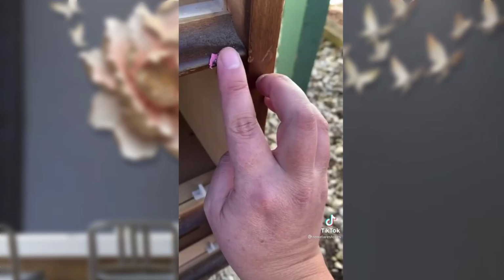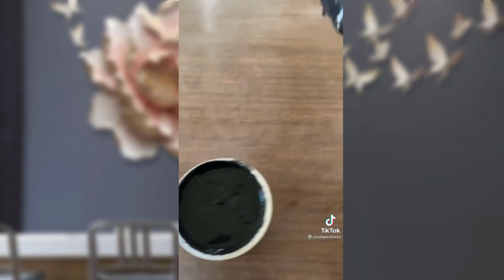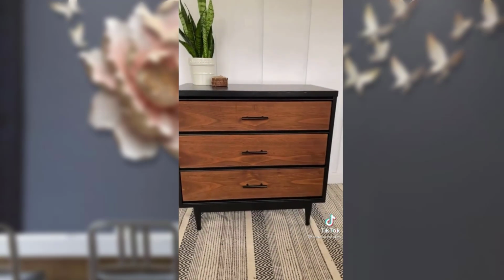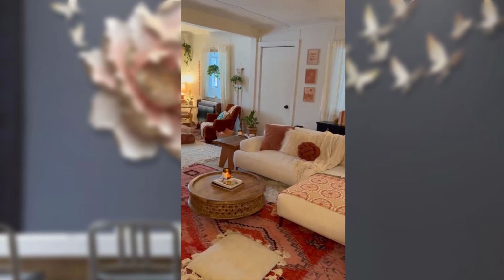Idea number 4. Rearrange furniture. You don't always need new things to freshen up your space. Simply rearrange your furniture for a new perspective. It's free and it can make a huge difference in how your room feels.